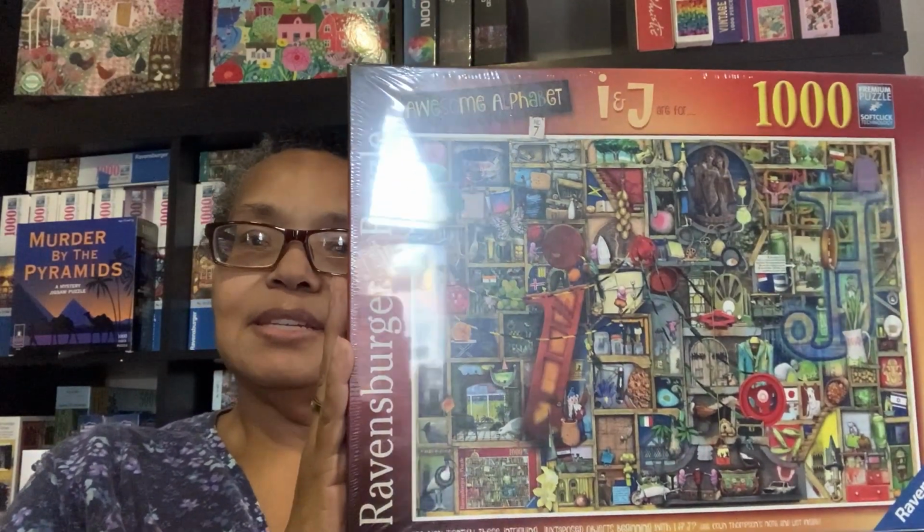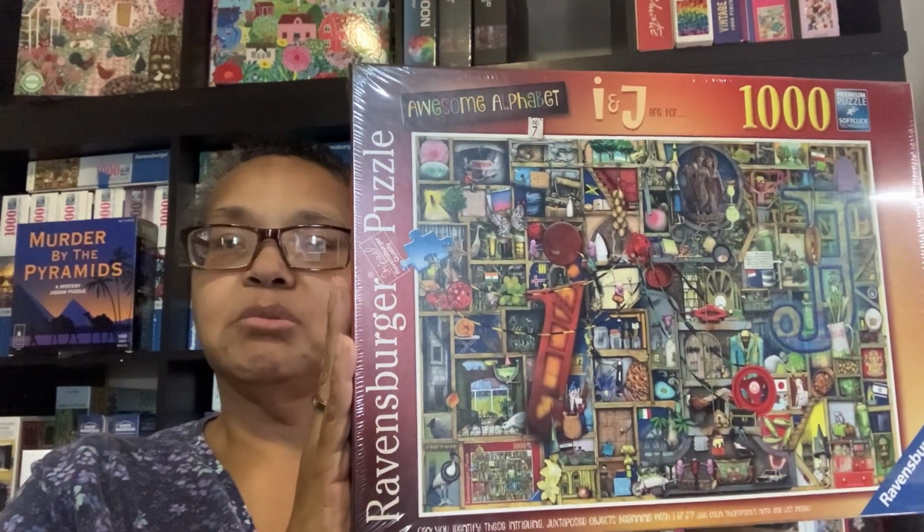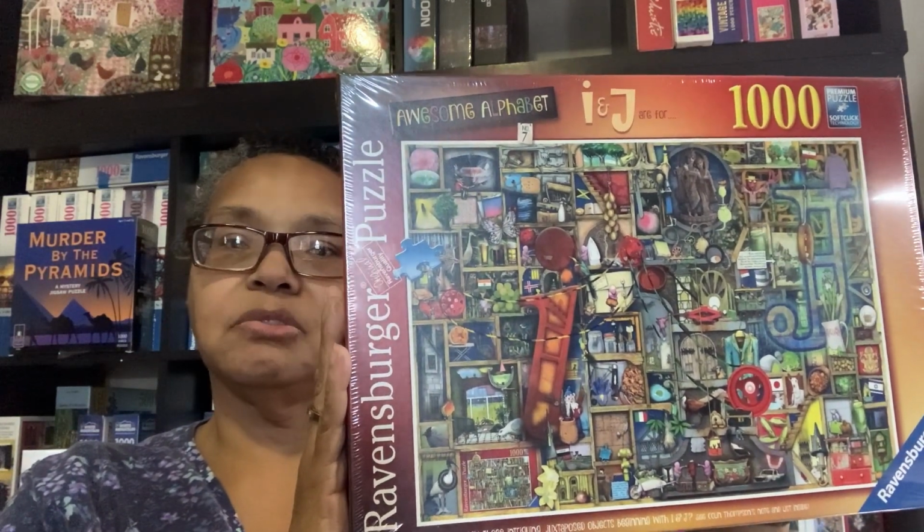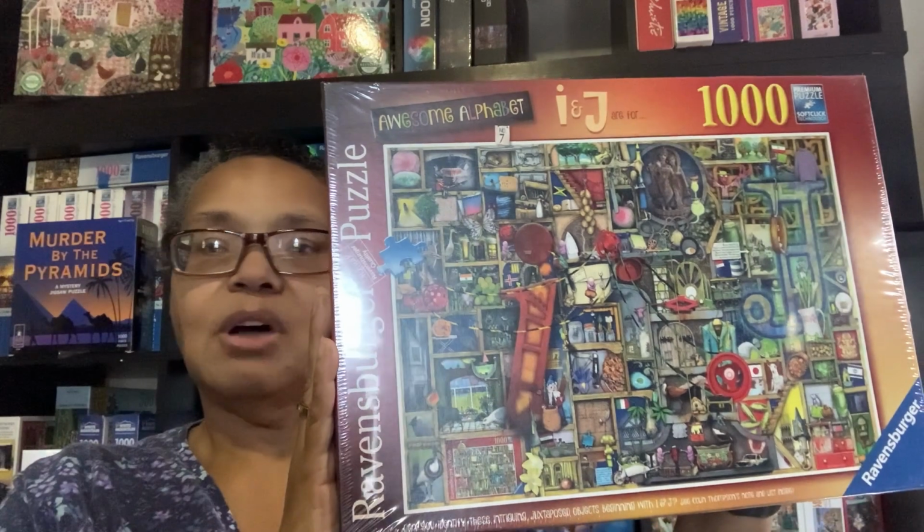Now, I hear that he's in ill health, so I don't know if any more will be produced, but I certainly hope so. I do wish his health to improve, if God wills. But this is as far as Colin Thompson goes. So we're going to get these out of the way because there's a lot of puzzles to show you.